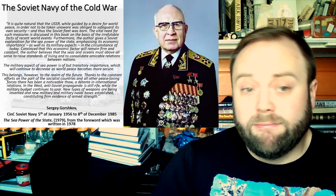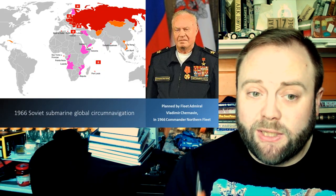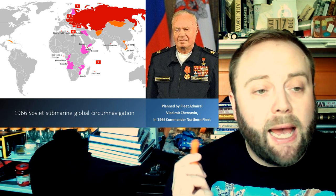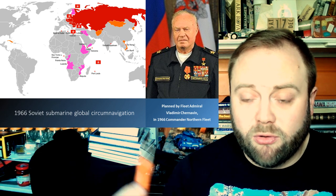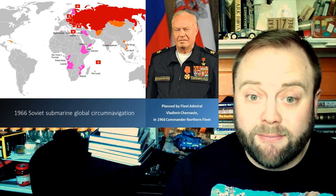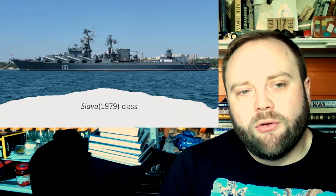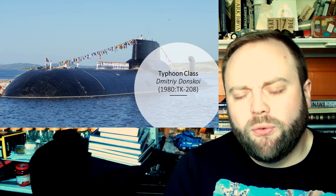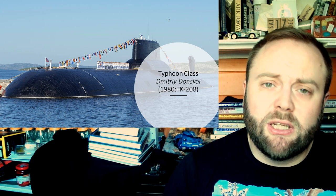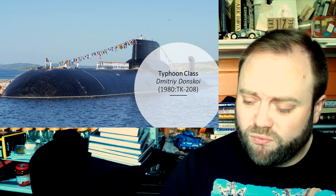But Gorshkov still played the hand he was dealt. And he was assisted in doing all this because he had Fleet Admiral Vladimir Sharanovin, who was in 1966 the commander of the Northern Fleet, and was the person who'd organized the submarine global circumnavigation, and was playing the hand with him. He understood what game Gorshkov was playing. He really did. He's still alive to this day. So, they are building two classes of ballistic missile submarines, including the largest ballistic missile submarine in the world.